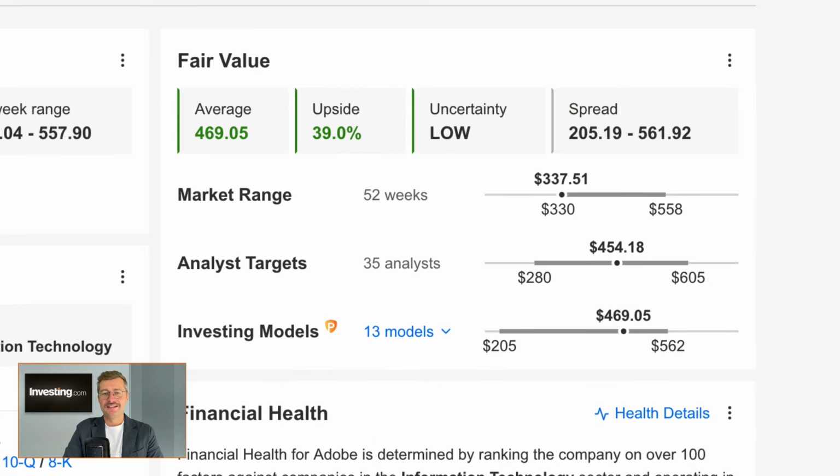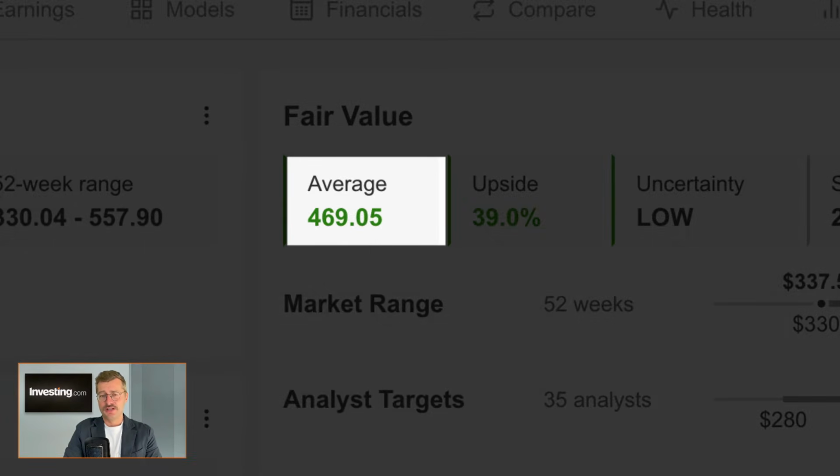Once all models are weighted and risk adjusted, they're aggregated into a single fair value estimate, the number you see on every InvestingPro stock page. And here's what makes this approach powerful. You're not relying on one person's opinion or one model's assumption. You're getting a consensus of quantitative methods, each stress-tested and calibrated for real-world performance.